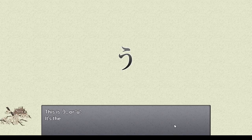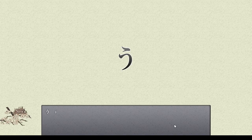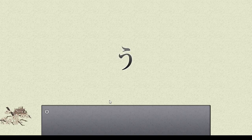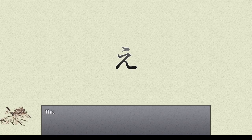Next character. This is U. It's vowel U in English. You pronounce it as U. U is a short vowel. Let's practice writing it. Oh, the top, and then this is kind of like a bass clef. I wonder. There can't be a deliberate resemblance. Still, I have to wonder, but it's just for my own lack of familiarity with the orthography of it.